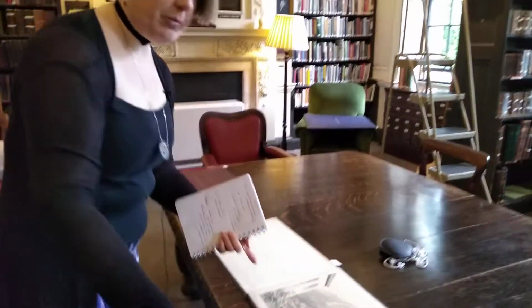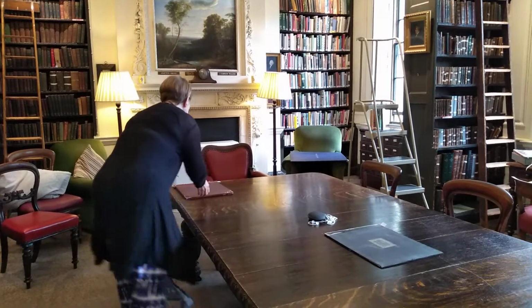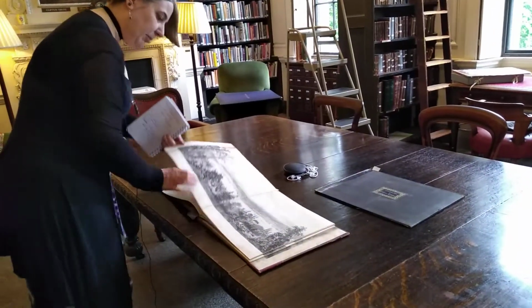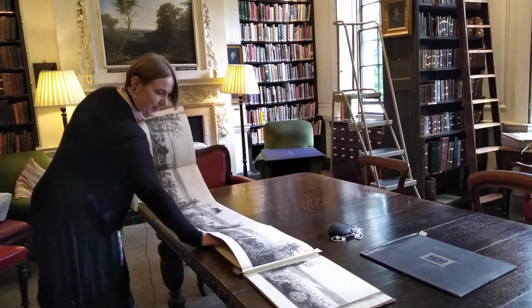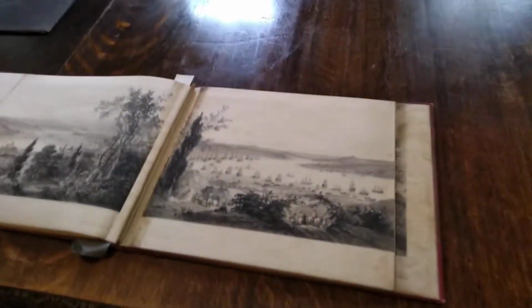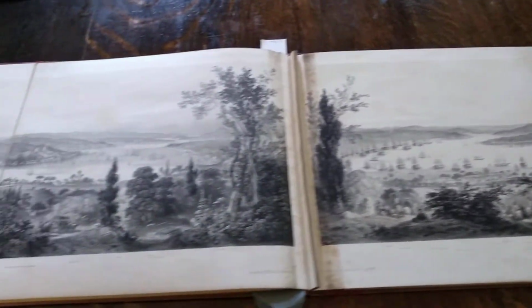Now the other one which I have to show you is huge, so I'm not sure that it's actually going to fit on the table. So I shall fold Madeira up and get out Constantinople. Now this one doesn't have the same sort of title page, but it folds out in both directions. Yeah, this is definitely not going to fit on the table. Let's do one side first and then the other. So I shall step back again. This is Panorama of Constantinople. It has two views basically, the left-hand side and the right-hand side.